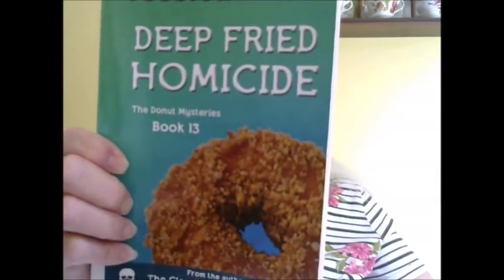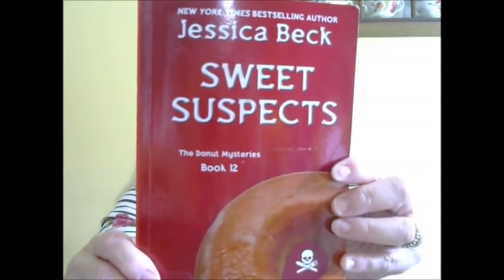And then I have Deep Fried Homicide and Sweet Suspects. Like I said, this is part of the Donut Shop mystery. The lady that is the main character in the story owns a donut shop, and she and her best friend, as well as the mayor, work together to solve mysteries that take place in their little North Carolina town. So they're fun, and that's going to keep me busy with reading while I am recovering from my surgery.